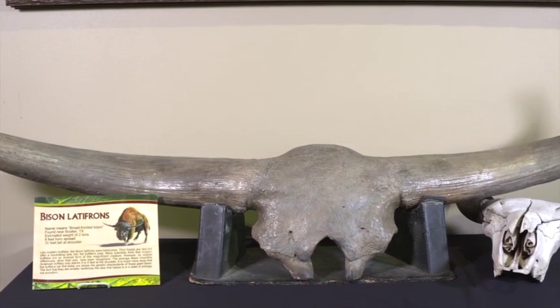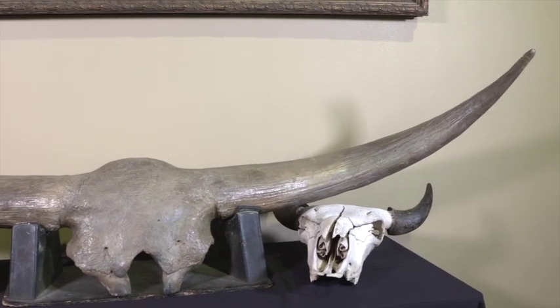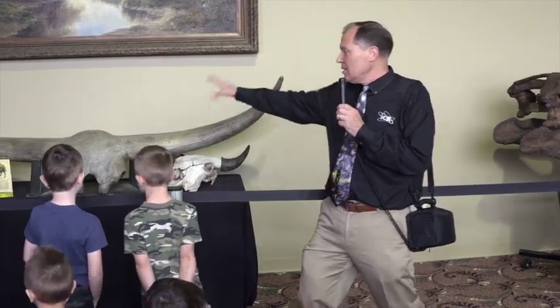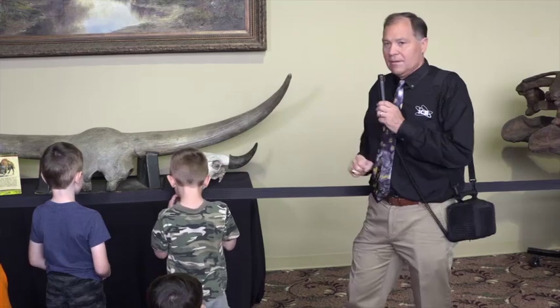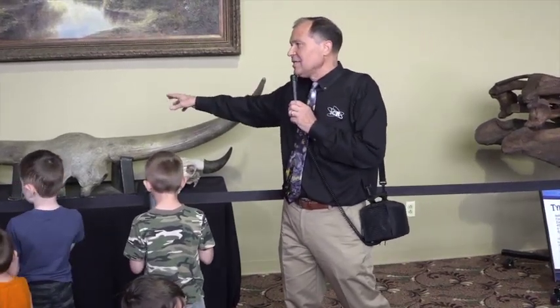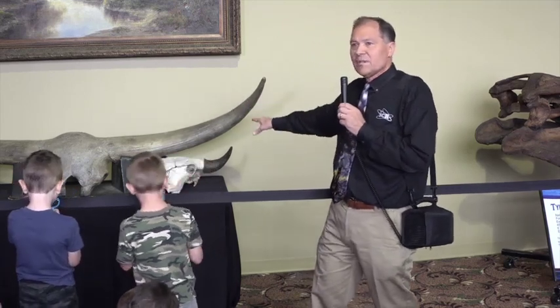Before we introduced the longhorns, there were these native bison, huge bison. This is the skull of a modern bison right here. So you can see the difference in size between the Ice Age bison after the flood, and a modern bison. This particular kind or species of bison is now extinct. We only have this particular species left, which is much smaller.